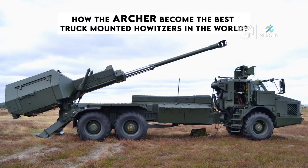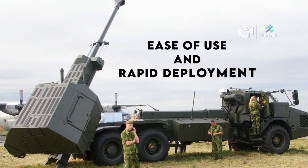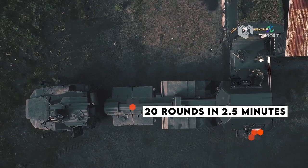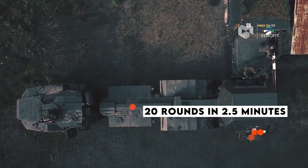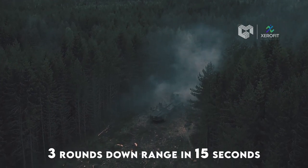Here's how the Archer became the best truck-mounted howitzer in the world. Ease of use and rapid deployment. The Archer can launch 20 rounds in 2.5 minutes, and when it comes time to fire a salvo, it can send 3 rounds downrange in 15 seconds.